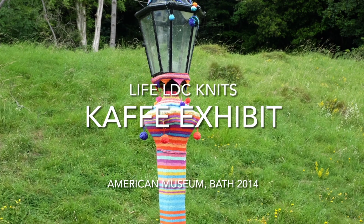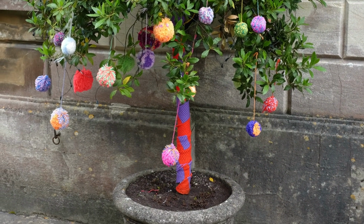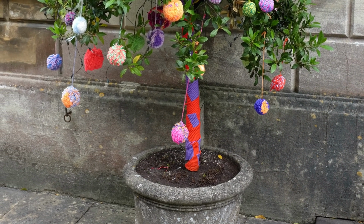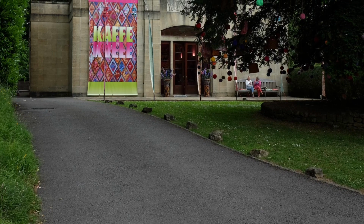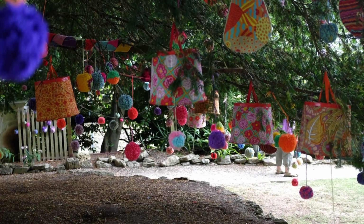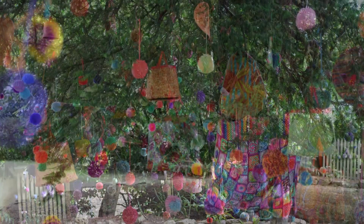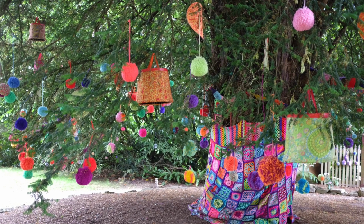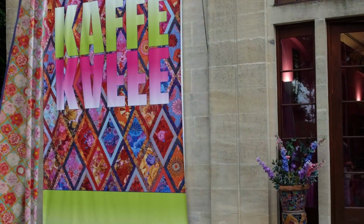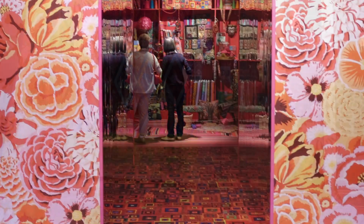I was fortunate to be able to attend the Kaffe exhibit at the American Museum in Bath in 2014. The whole museum was full of Kaffe samples, samples of his knitting, samples of his quilting, featuring the gorgeous fabrics that he designs, and of course tapestries. He does the designs for the ermine tapestries, and there were absolutely amazing one-of-a-kind pieces there on display. I hope you enjoy this.